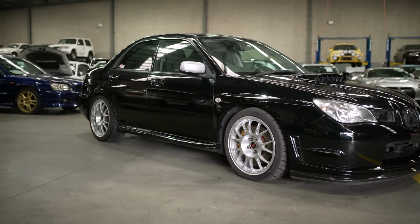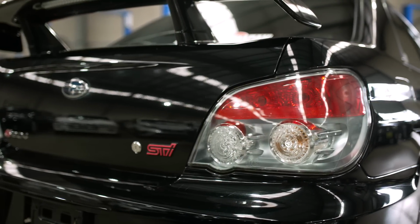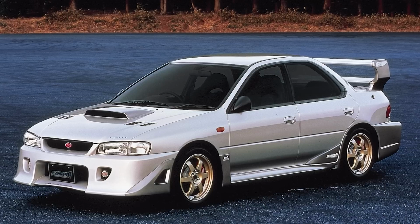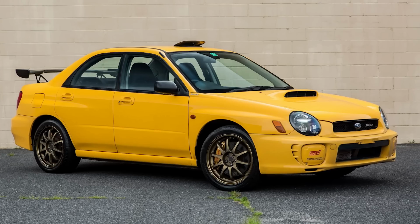Now, Australia got the WRX and the WRX STi, which is obviously the hotter version of it, but there's a whole bunch of rare models that never made it to Australia. We had things like the Spec C, and then we had the S range. So S201 with the GC8 WRX, which was pretty wild, all the way through to S209 and everything in between.